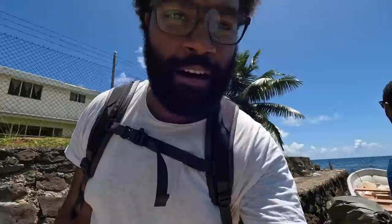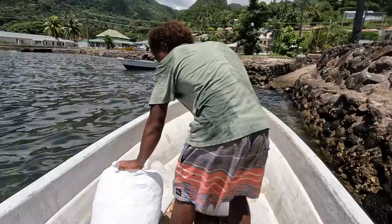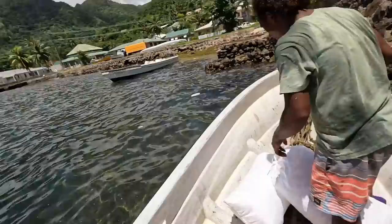Okay, let me just go down as well. Okay, okay, okay, okay. Oh, we did it. I'm back. And here you can see Josese's ass. And that's it. Goodbye. Levuka. Hey, don't eat all the ice, man.